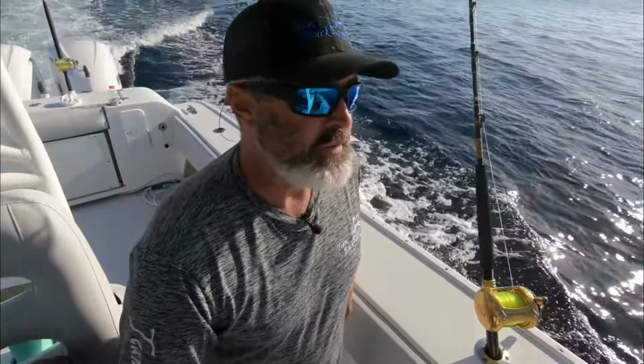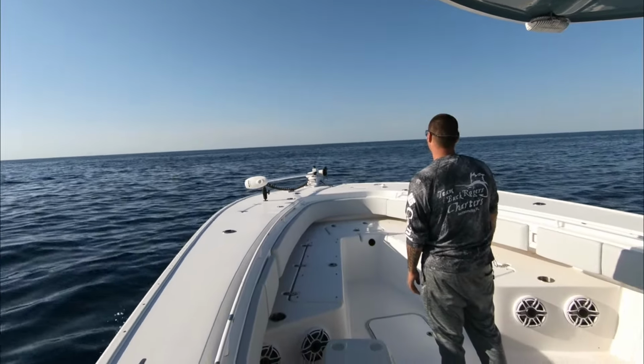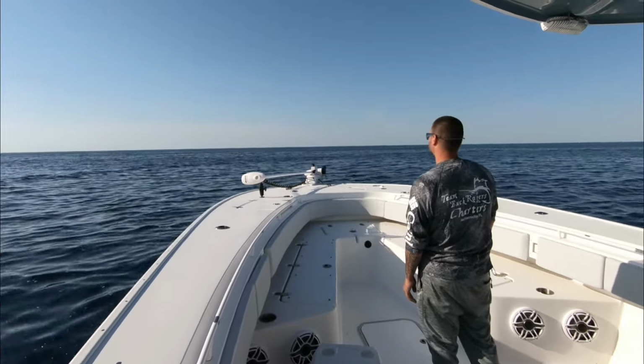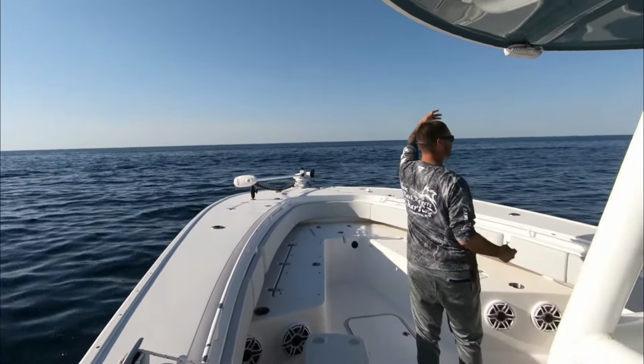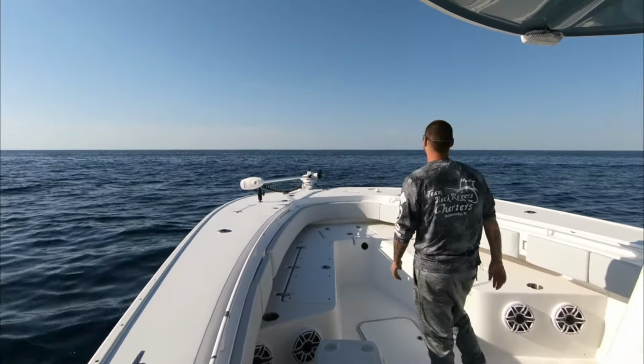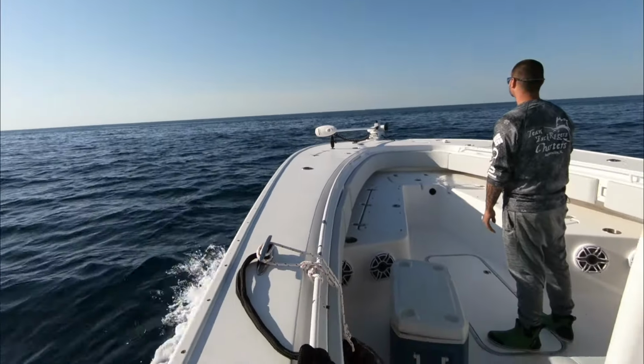I hope we get a hit on every rod. That was a porpoise. There you go. The porpoise is probably chasing the kingfish. I saw a kingfish skyrocket, then I saw a porpoise on the other side of it. This is pretty crazy.